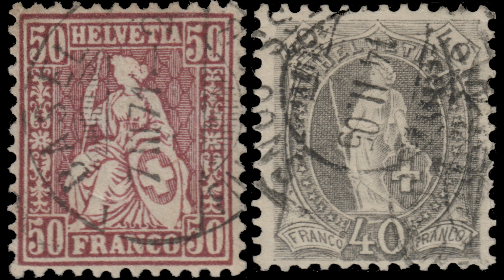I bought these because they have pretty decent centering, and the perforations are nice all around. It's tough to find these 19th century issues with nicely defined perforations. Also, it didn't hurt that I got each of them for less than 10% of Scott catalog value.